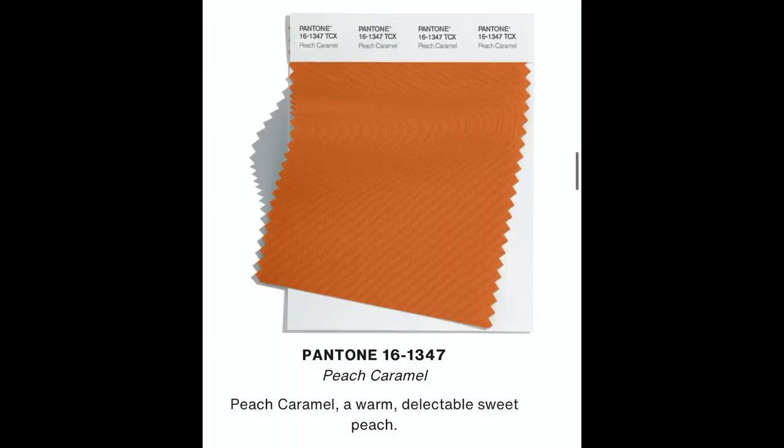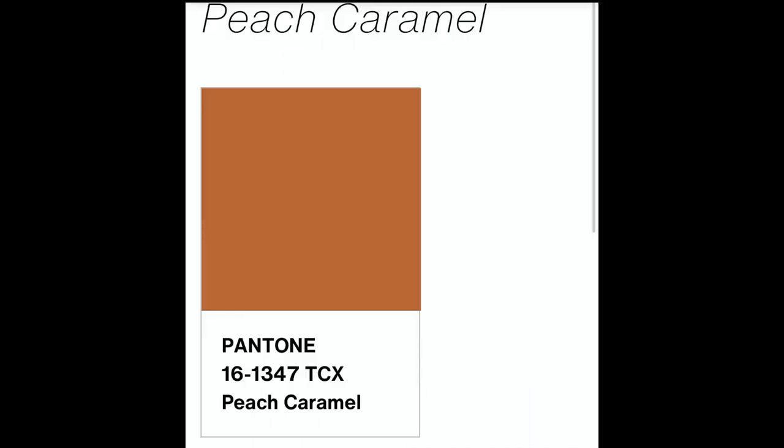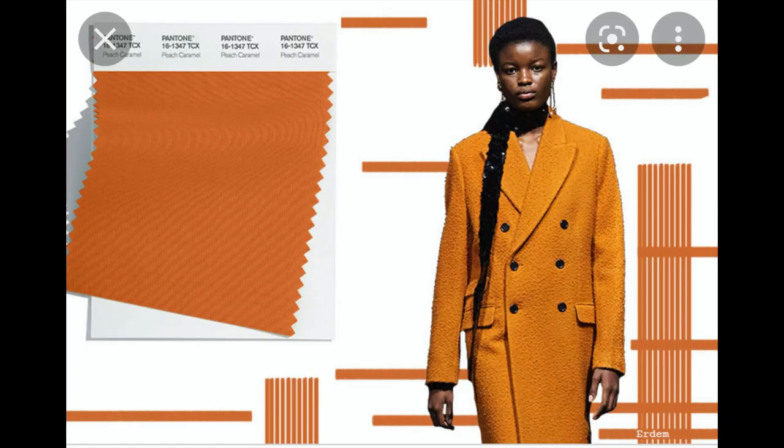This one is a peach caramel. Caramel, caramel, however you want to say it. Peach caramel, a warm, delectable, sweet peach. It's not peach to me. It's orange, burnt orange, but not like the other one. What was the other one called? Dragonfire. I liked Dragonfire better.